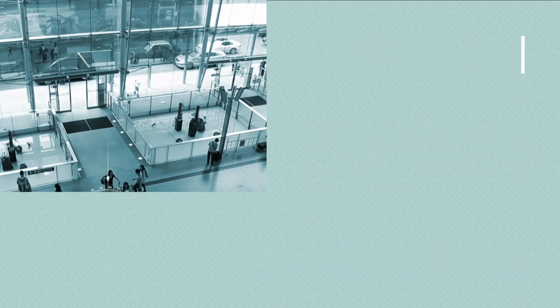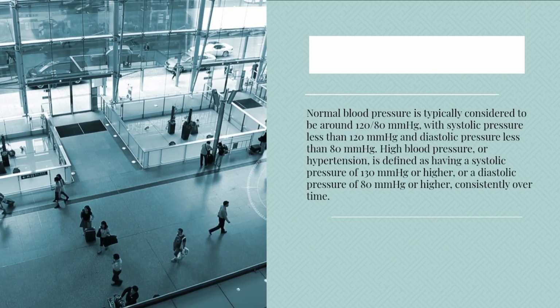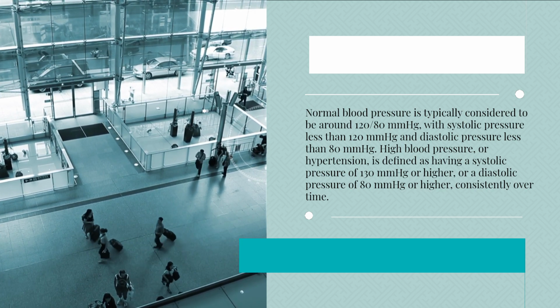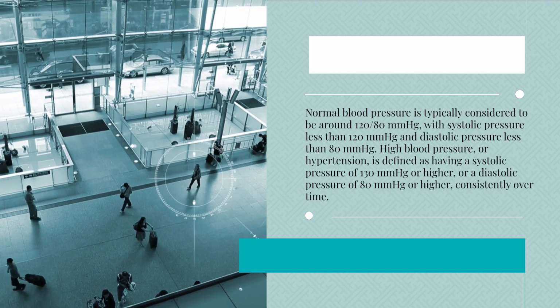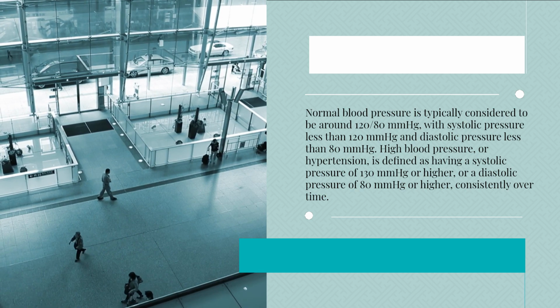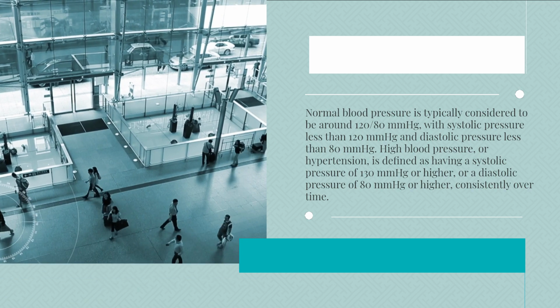Normal blood pressure is typically considered to be around 120/80 millimeters of mercury, with systolic pressure less than 120 millimeters of mercury and diastolic pressure less than 80 millimeters of mercury. High blood pressure, or hypertension, is defined as having a systolic pressure of 130 millimeters of mercury or higher, or a diastolic pressure of 80 millimeters of mercury or higher, consistently over time.